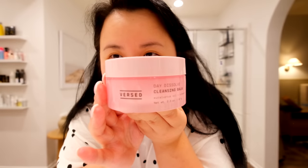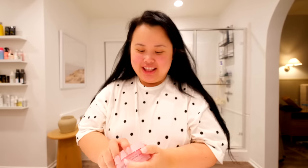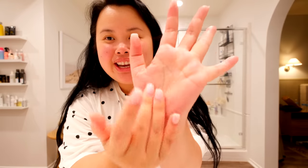I want to show you guys this one really quick. This is their cleansing balm and it's so, so good. Look at that, you guys. So it looks like that, but once it touches your skin, it turns into this really nice kind of oil base and it breaks down all of your makeup.